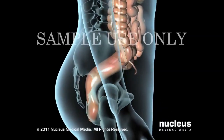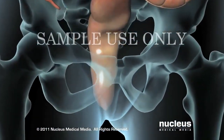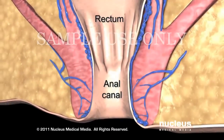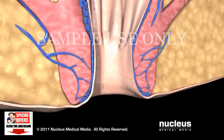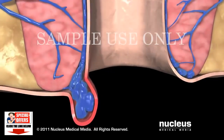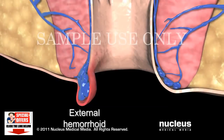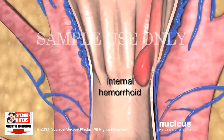Your doctor may recommend a hemorrhoidectomy to remove your hemorrhoids if they do not respond to more conservative treatment. Hemorrhoidal veins are blood vessels within the walls of the rectum and anal canal. Hemorrhoids, also known as piles, occur when these veins become swollen and the tissue around them becomes inflamed. A swollen vein near the opening of the anal canal is called an external hemorrhoid. A swollen vein within the rectum is called an internal hemorrhoid.